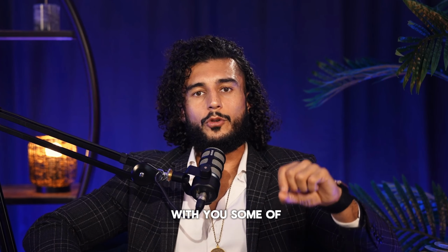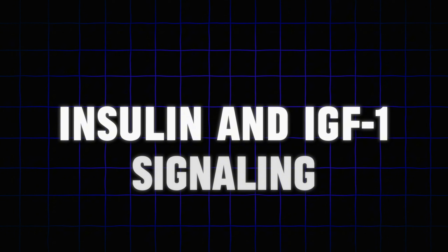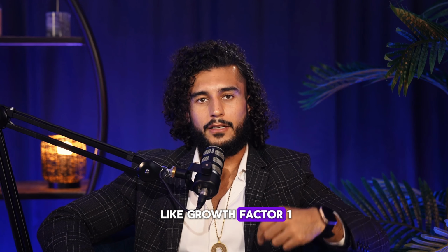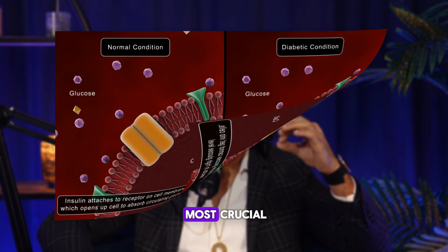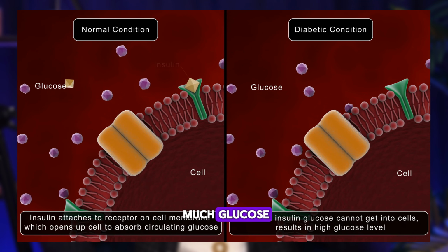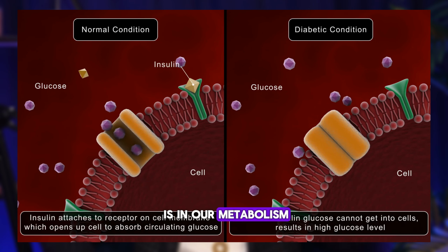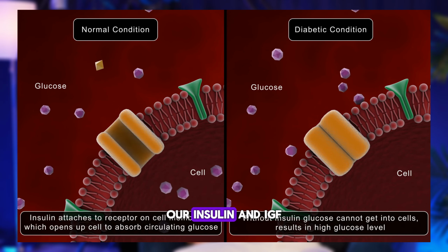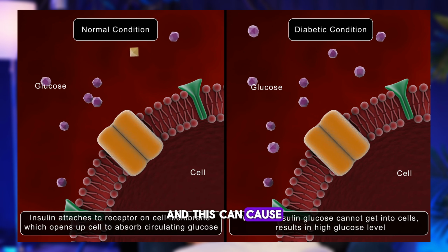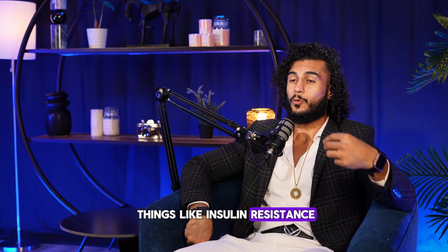Now let's get into some of the science. I want to explore with you some of these pathways. One of the biggest pathways is the insulin and IGF-1 signaling pathway. Insulin and insulin-like growth factor 1, or IGF-1, is one of the most crucial nutrient signals that our body is sensing. It is reading how much glucose and how much fat is in our metabolism. As we age, our insulin and IGF become really less effective, and this can cause things like insulin resistance, which can cause diabetes.